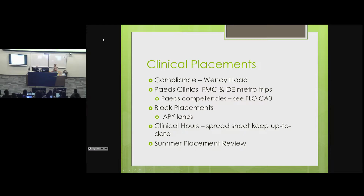Okay. There will also be a trip to the APY lands. Now, I think you've heard about these trips to the Aboriginal lands. I think some of you have heard. So I will send out some information about that. That will be in the middle of the block placement period this time. So if you have a block placement in April, May, then you won't be able to go on this particular trip, but we hope there'll be another one at the end of the year.